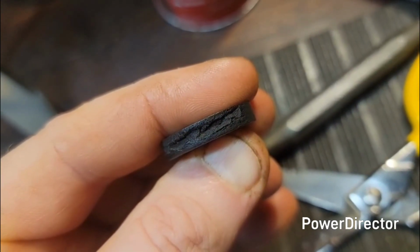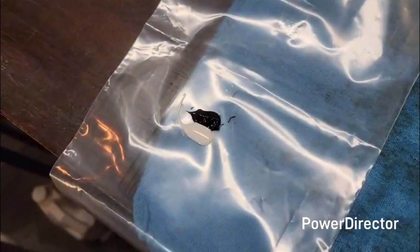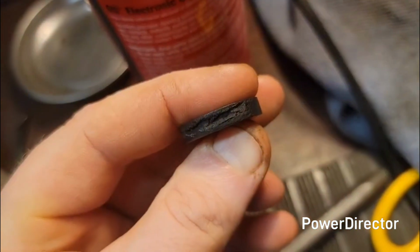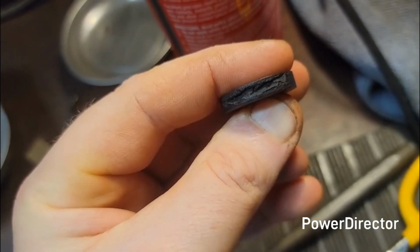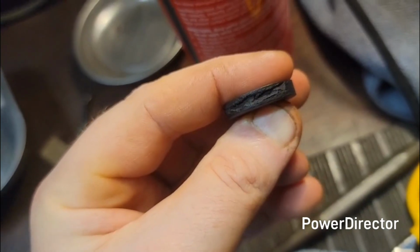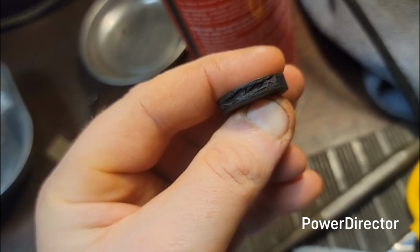This washer right here has a pretty bad split in it. I'm going to try to repair it with some JB weld and then try to make the repair invisible. It's the lesser of two evils. To me, it's better to have a repaired piece that's still original than to machine a new washer. So we'll try it out and see how it comes out in the end.